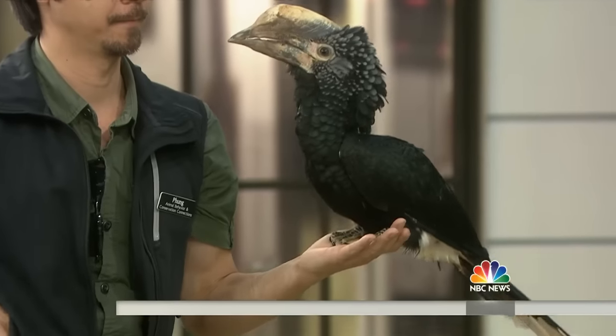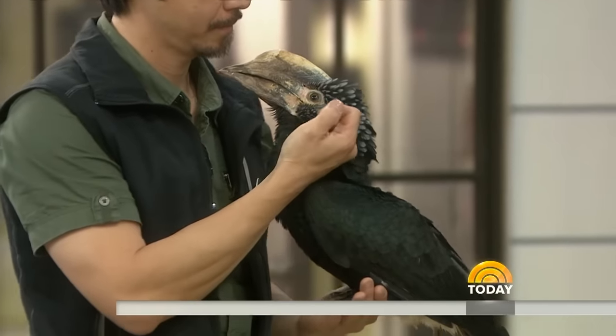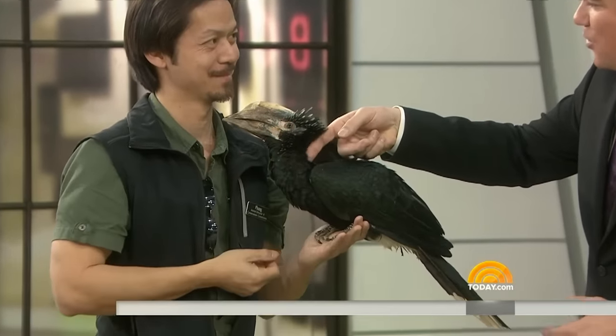Right now, Eeyore is eating grapes. They mainly eat fruit, but in the wild, they'll also eat insects and frogs. He's with Fung Lu right now, his trainer, one of the best bird trainers in the world. That is amazing. Fung Lu's very comfortable. Now, do you guys want to touch the back of the neck? Oh, I really want to do this. Come on, when are you ever going to touch a hornbill?